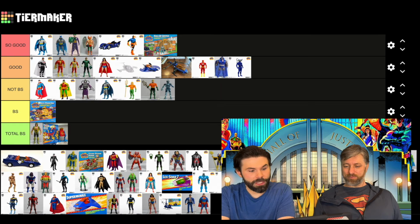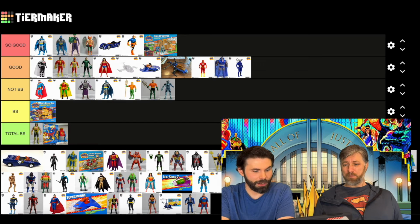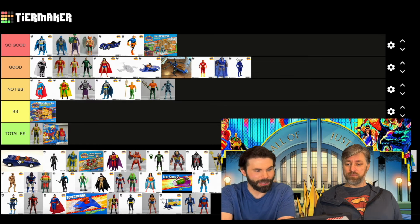Now we have the original Kenner Batmobile. This is another one I loved as a kid. The action features on it were so cool. The headlights popped up, you had the trap out of the back, and it had the battering ram in the front.